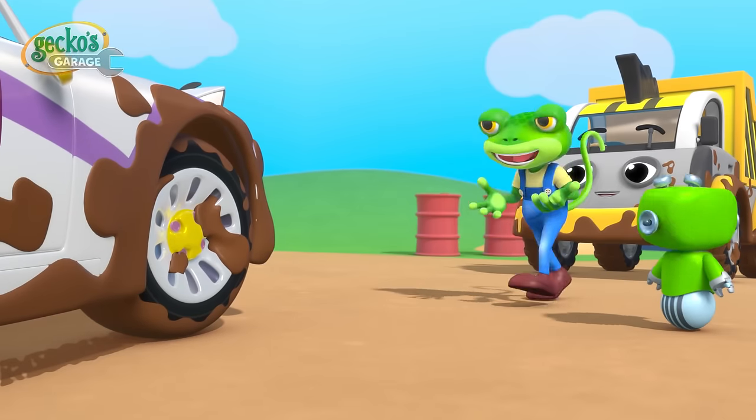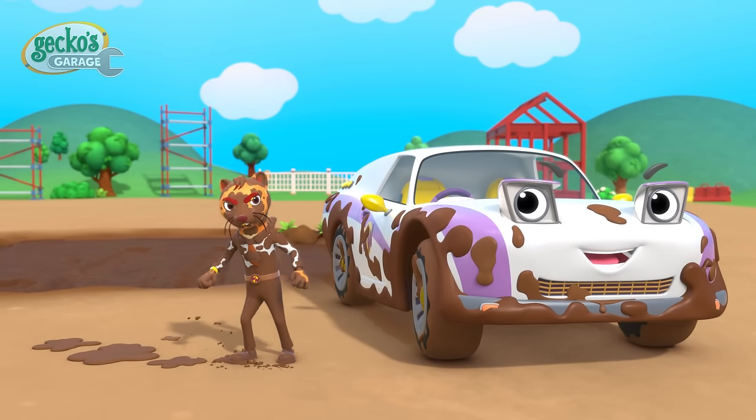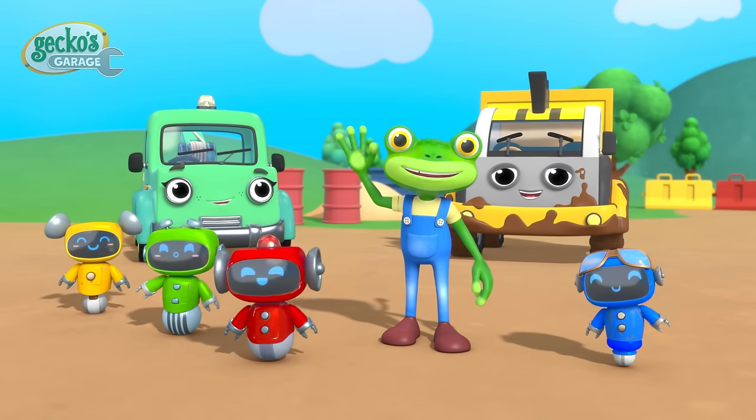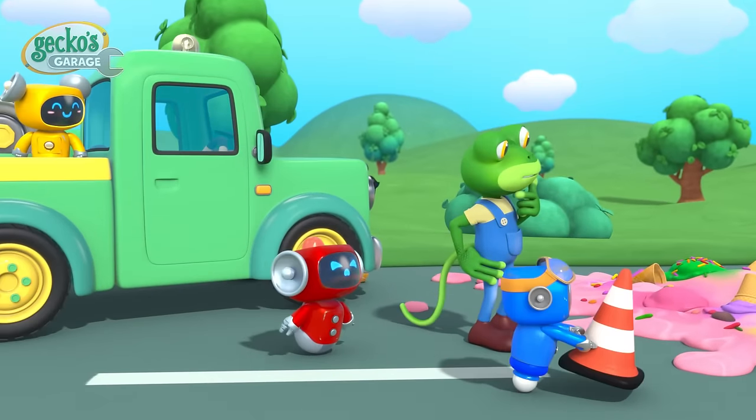Perhaps you'd like to visit my car wash, Sly. And you're welcome to use it too, Mr. Weasel. No, thank you! See you again soon, everyone. Bye! Where's all this mess come from?